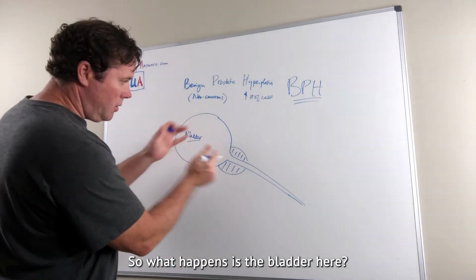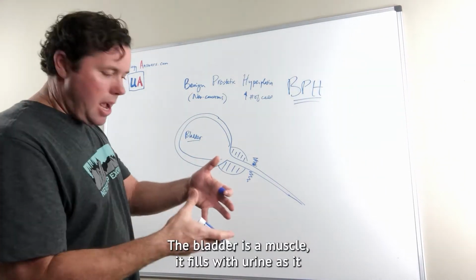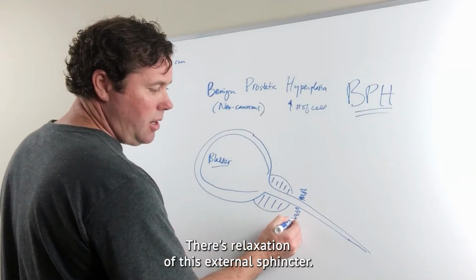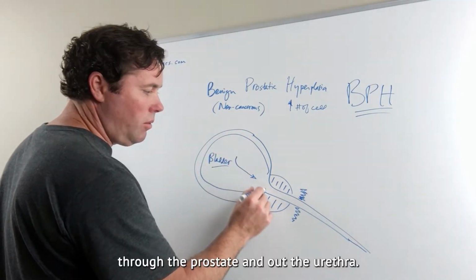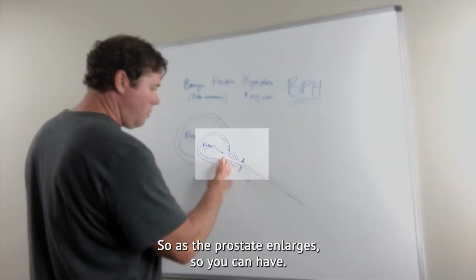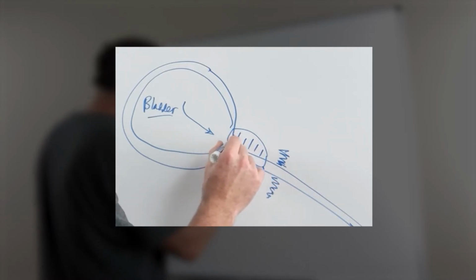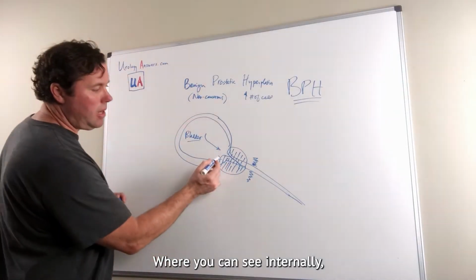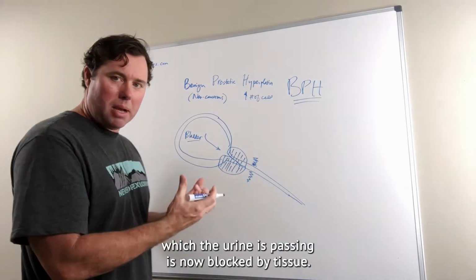So the bladder here, the bladder's a muscle, it fills with urine. When it's at capacity, the bladder starts squeezing or contracting. There's relaxation of this external sphincter, and then as the bladder squeezes, urine is pushed through the prostate and out the urethra. As the prostate enlarges, you can have prostate tissue like this, where you can see internally the channel through which the urine is passing is now blocked by tissue.